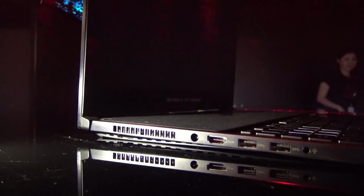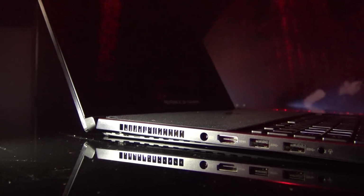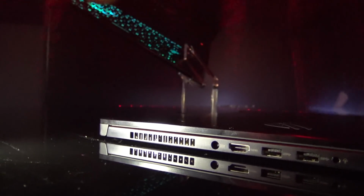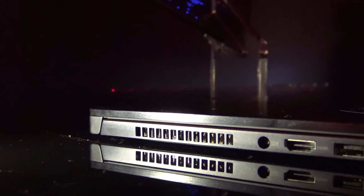It's part of the hinge, and then it creates a bigger gap for more airflow, and then when you close the lid, it all seals up. So it's a nice little feature there, and very ingenious. There's a lot of ingenuity.